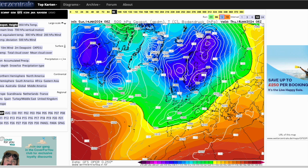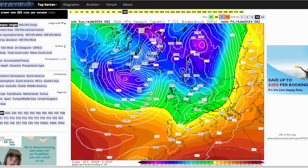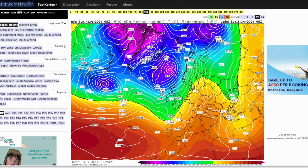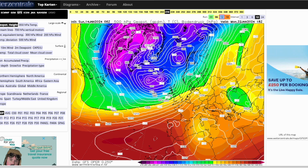trying to give us heavier snow toward the middle of the week for England and Wales, but not pushing in too much. We see that ridge of high pressure toppling by Thursday, Friday, and then westerly winds approach for the weekend into the start of next week.